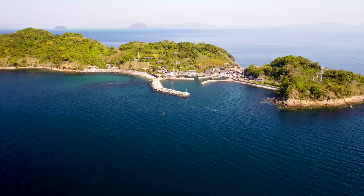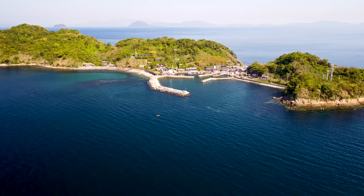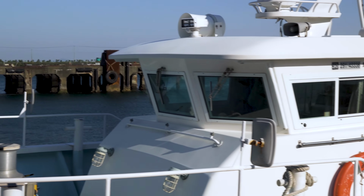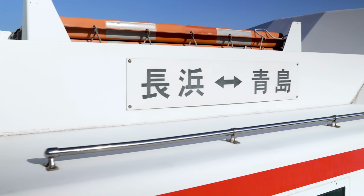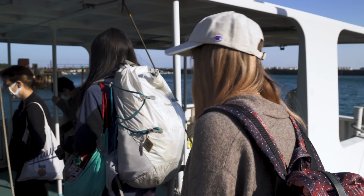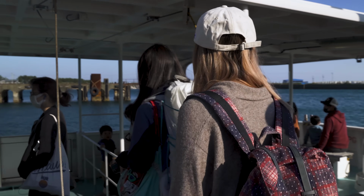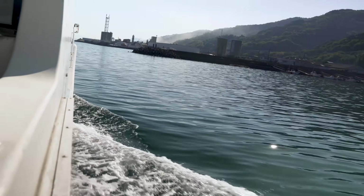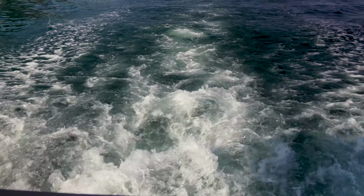Now, before we show you some more of the cats, we have to mention that getting to this island is not easy. First of all, we have to drive all the way down to this tiny little town called Nagahama in Ehime prefecture, which has the only ferry to the island. This ferry also only runs twice a day, with the first one leaving at 8 a.m. in the morning. And so we actually arrived 45 minutes before the first boat was supposed to leave, but we only managed to get the last 2 seats on the ferry.